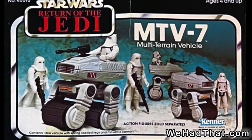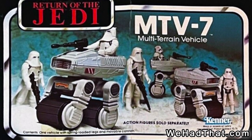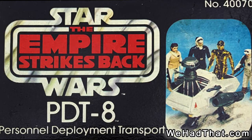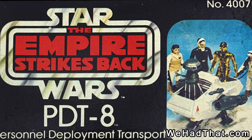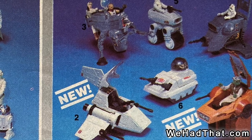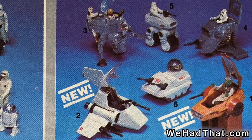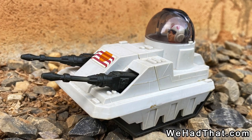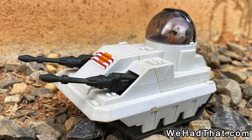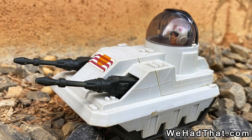The MTV-7 looked more like a space steamroller, which just wasn't what I personally wanted in a Star Wars toy. And as a kid, I didn't know what the PDT-8 was supposed to be. By the time the Return of the Jedi mini catalog came out, the PDT-8 wasn't even included, so I must not have been alone. Also, the other 2 vehicles left the driver completely open to enemy fire. The MLC-3 had a dome that would hopefully resist a hit from a blaster.